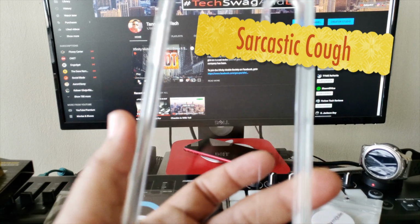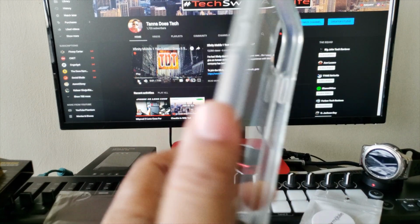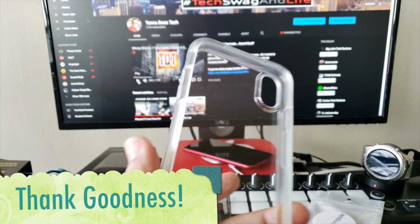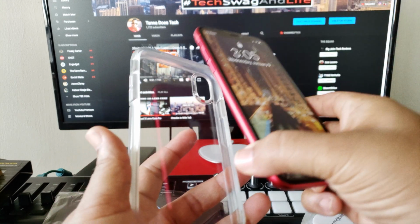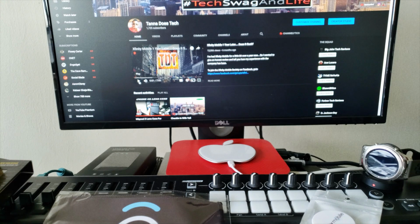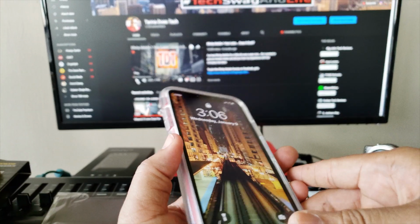Some case companies with clear cases put stickers on, but not one sticker to peel here. This is very easy to unbox. That's what I'm talking about. And let me grab my iPhone 10 out from the back. Slap it on this boy like so. Oh yeah. All right, everybody, the case is on, and here we go.